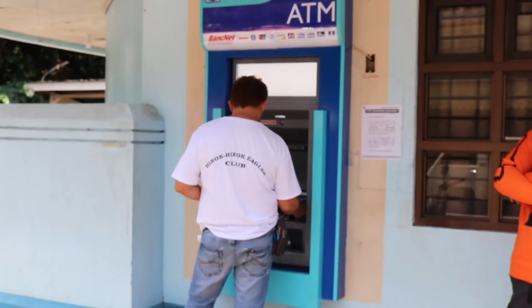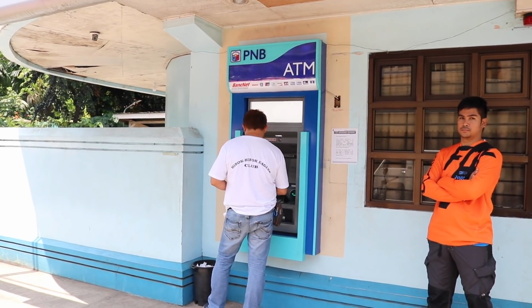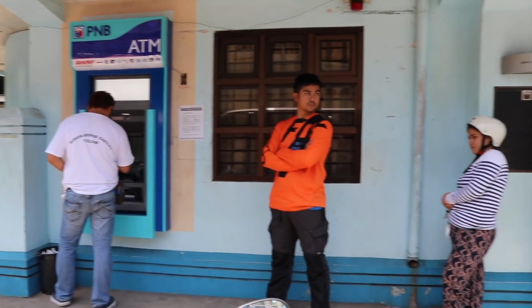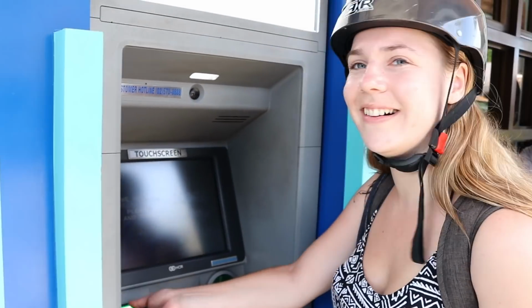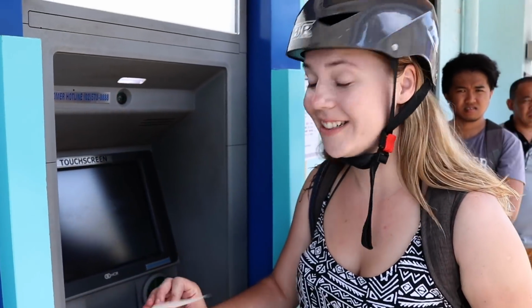So we're just waiting for cash at the ATM, the one and only ATM that's working here. So there's a queue. Nice. It worked. Good. Didn't work last night, did it? No, it didn't.